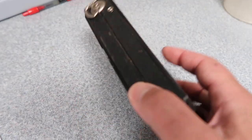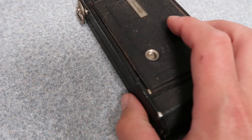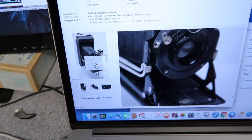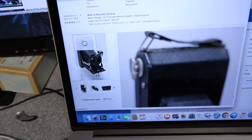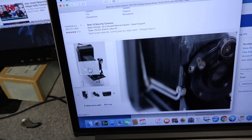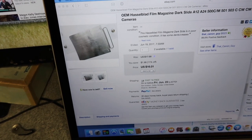Here's a nice folding camera, all folded up, $32.12 going to Oregon, depending on where you're from, who you are. Oregon, there it is, all blown up. Let's ship that out.